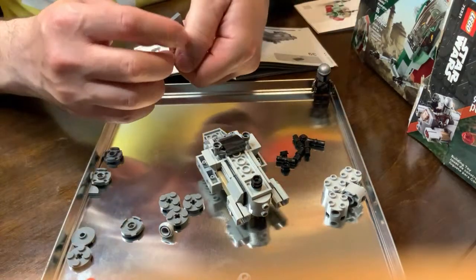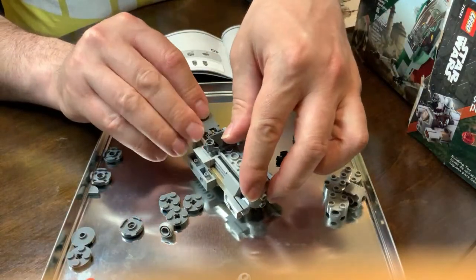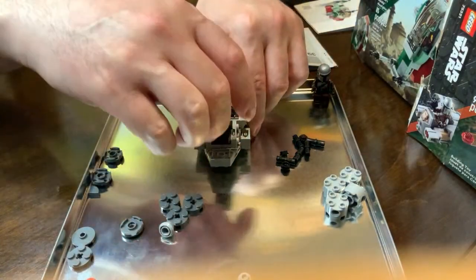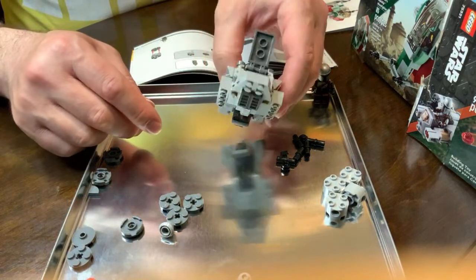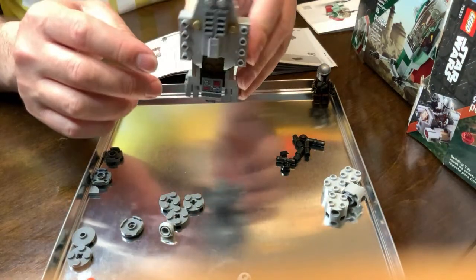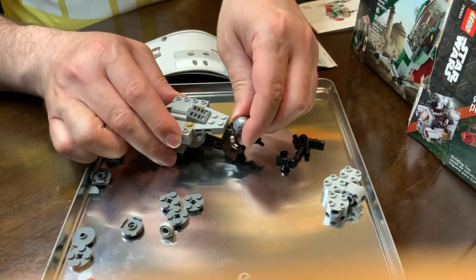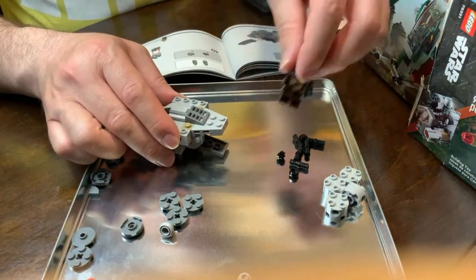Aww, this is neat. It's got the little ramp at the back, even though there's technically no way to actually get anything in. But what's important is that he can theoretically butt scoot his way out of it. Butt scoot.